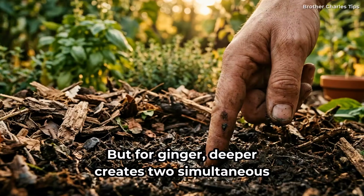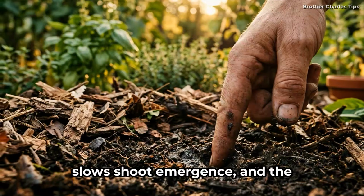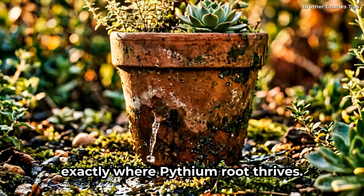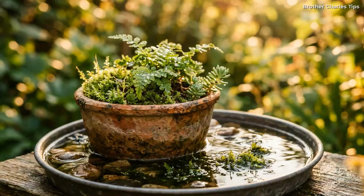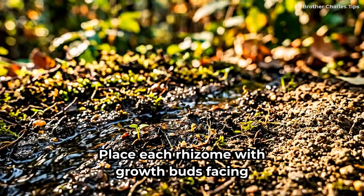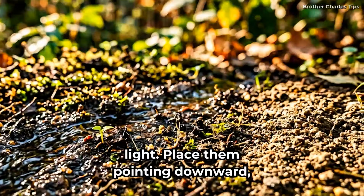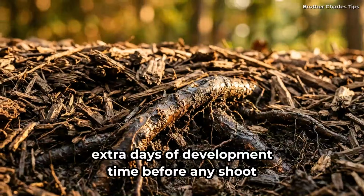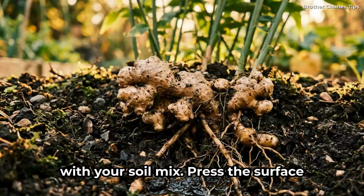But for ginger, deeper creates two simultaneous problems. The weight of soil above slows shoot emergence, and the consistently moist, deeper environment is exactly where Pythium rot thrives. You callus the rhizome specifically to protect it. Planting too deep undoes that protection. Place each rhizome with growth buds facing upward. They are already reaching toward the light. Place them pointing downward, and you have just added 2 to 3 extra days of development time before any shoot finds its way out. Cover gently with your soil mix.